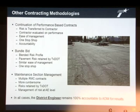Talk about the maintenance section management. Another option would be just to have multiple RMC contracts where you have guardrail contracts, you have striping contracts, you have litter and debris contracts, etc. That is more cumbersome because it takes a lot of effort to put together, gather quantities, put together PS&E, let those contracts, and administer them as they are underway during the duration of the contract. Risks are retained by contract, and the management of that risk is handled at the AE level.